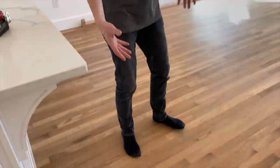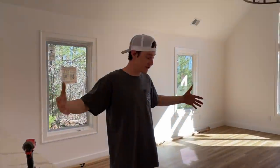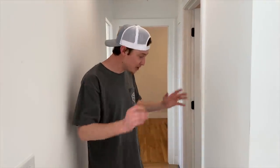Hey, walking in some socks, look at that. You have to walk in socks now. Upper level, socks only from now on. Super clean up in here. We even wiped it down with some sort of mop, like a wood cleaner. Got all the trim as well. Yeah, just got everything as much as possible.